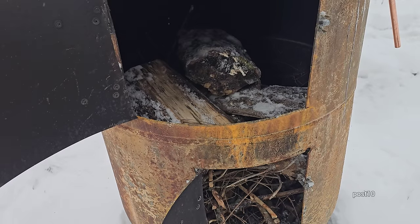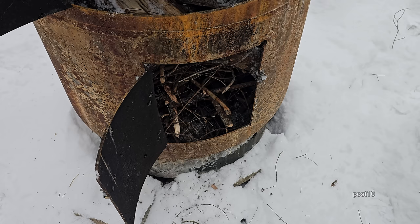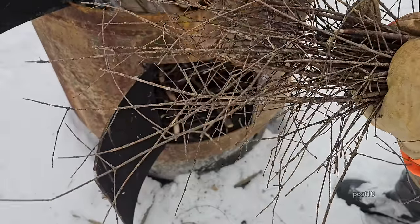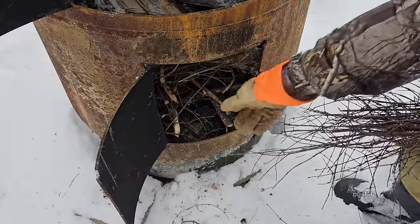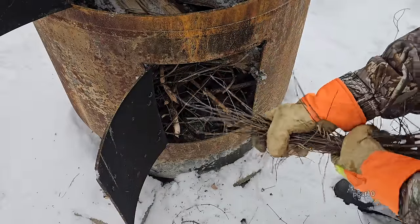Alright, I think we got enough in there for now. Alright everyone, see, I just went ahead and collected some much finer sticks. These, with a lighter, should light right up, make a big enough flame to get these bigger dry sticks going.